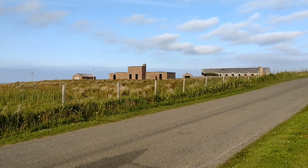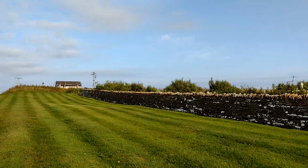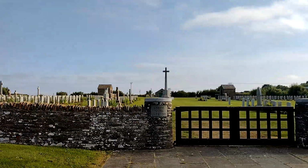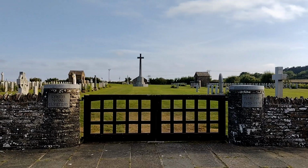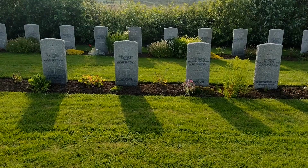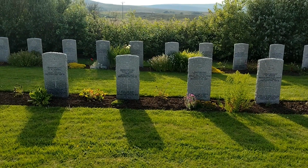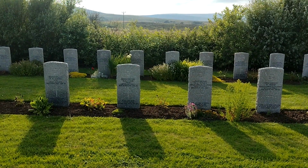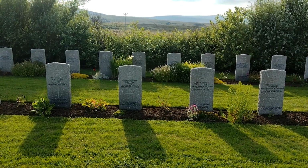Well, I'm at Lyness now. This is Lyness Naval Cemetery. Not far from Withi Gill lie the graves and the bodies of the 4 men who died that day, 19th of March 1941.